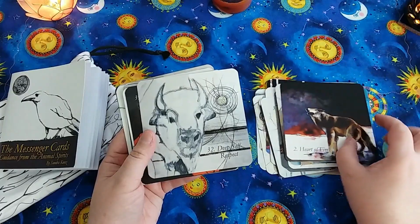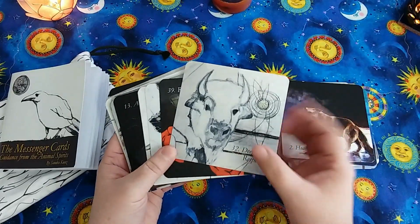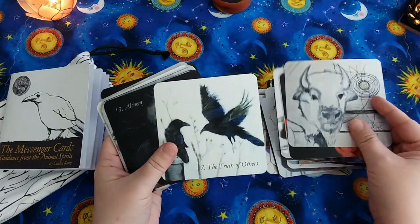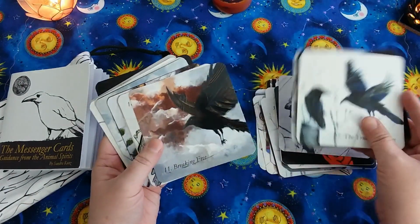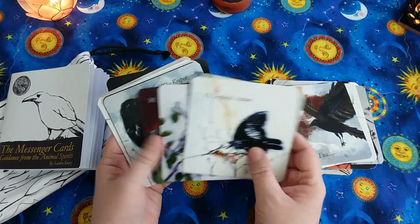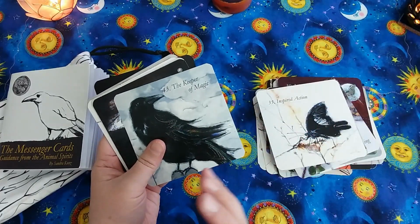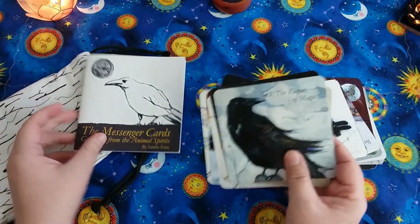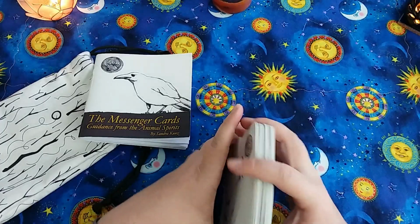And so for now, the way I'm enjoying working with this one is pulling single cards and reading what the guidebook has to say, which is a little different than how I typically work with my oracles. I can read this intuitively as well, but I just feel like when I do, I'm missing something special about this, and it's Sandra Kuntz's writing that I think really takes this up a level. So I really, really enjoy that.